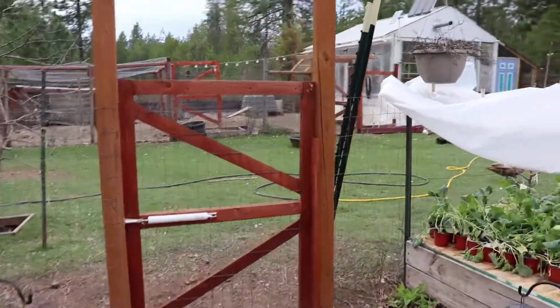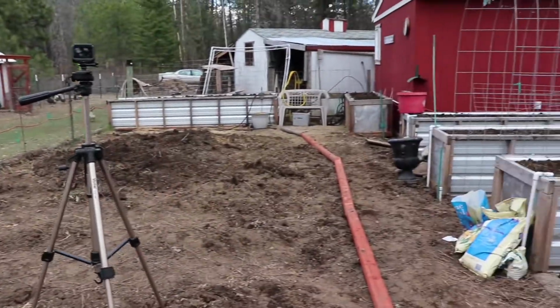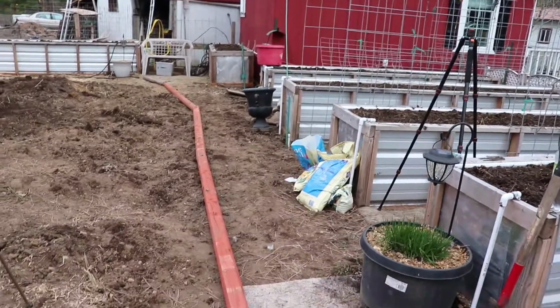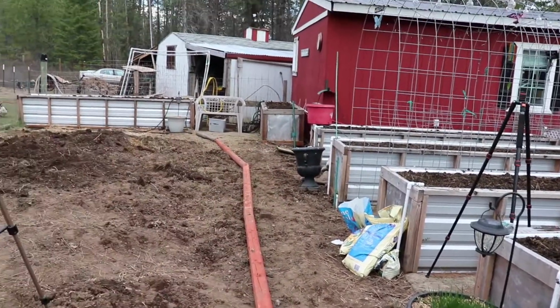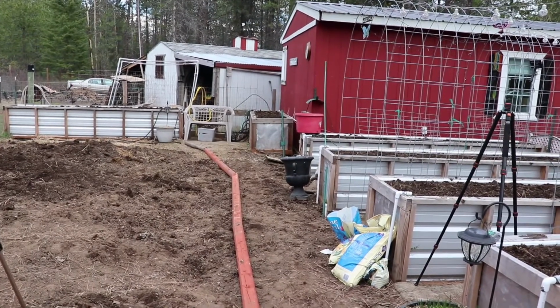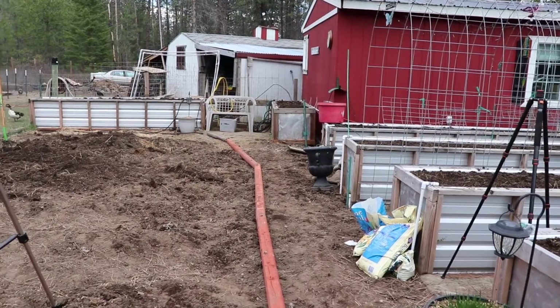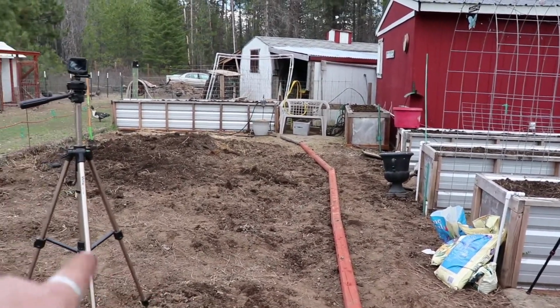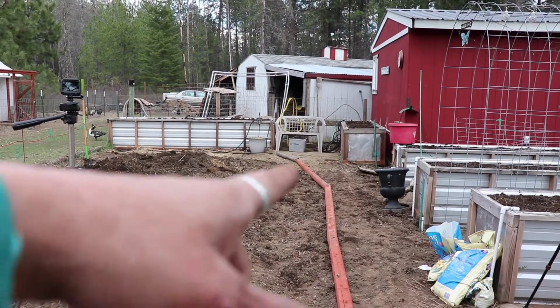But we are going to be doing a pathway that we've decided we're going to do pine shavings, just because in the summer I'm out here barefoot all the time. So some of these rows, it actually will make them longer.